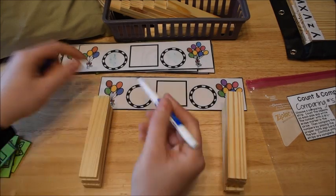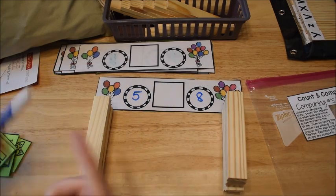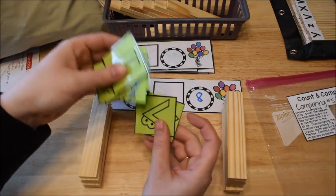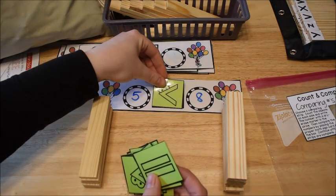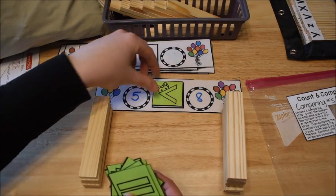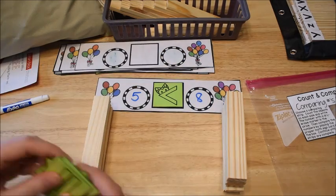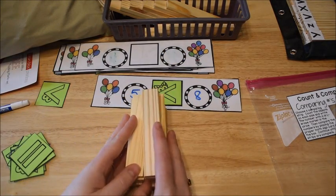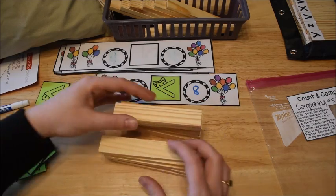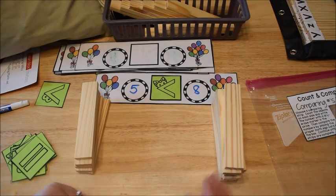Okay, so then they're going to write. This side had 5, and this side had 8, and then the last step is to use their cards to put the right sign in. And when I teach the kids greater or less than, I of course teach them that the alligator always wants to eat the bigger number. So this alligator is going to be the one eating, chomp, chomp, chomp, the 8 because 8 is bigger. And they can physically see with their blocks now that the 8 pile was taller than the 5 pile. I love that. I think this is great. It's just a great visual.